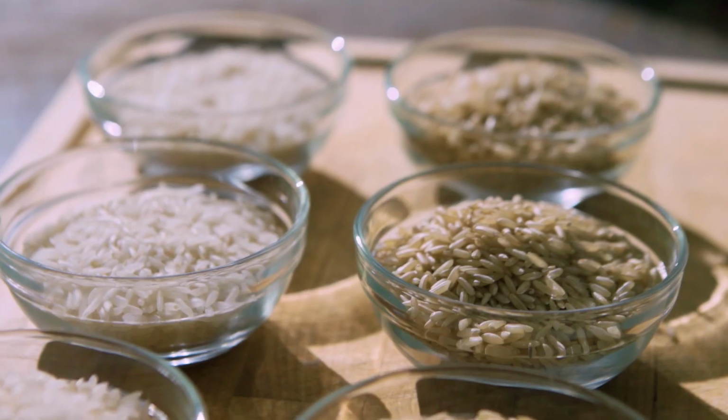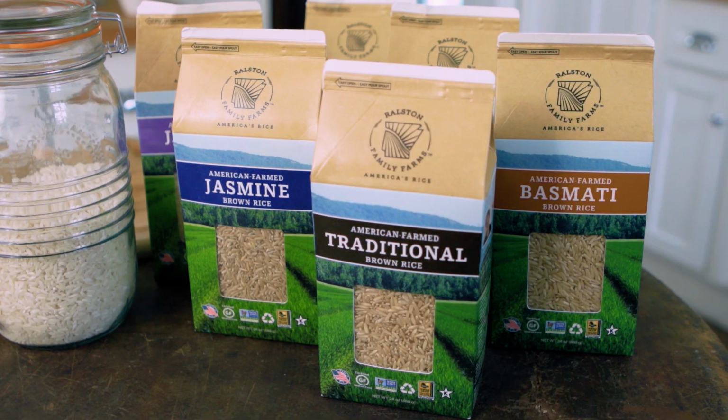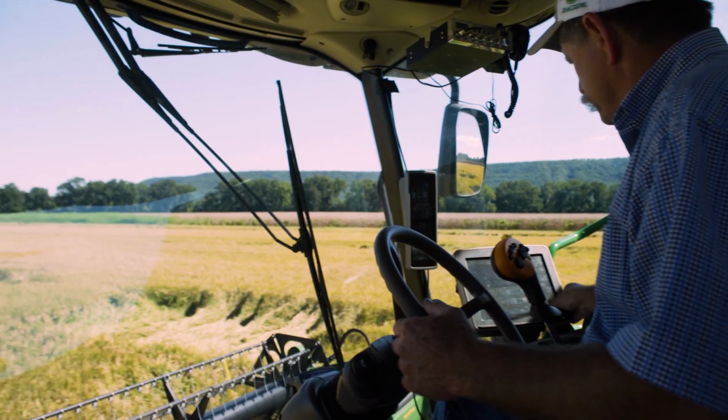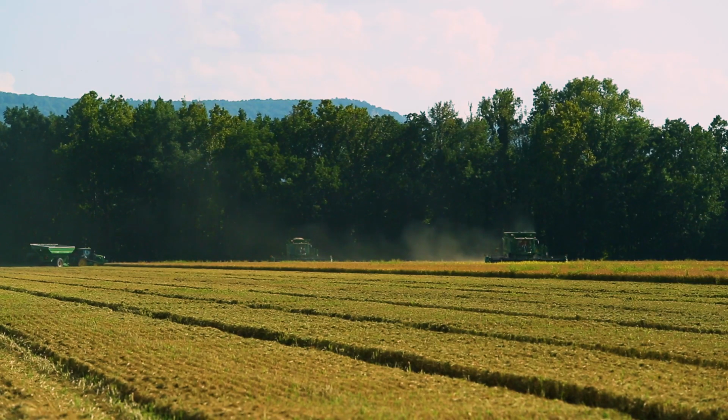This rice salad smells so good. I hope in today's show you've been inspired by all the varieties of rice that are out there, the way in which it's grown in an ecological way, and the hardworking folks that bring it to us every day.